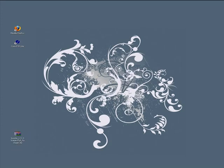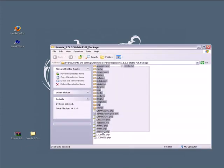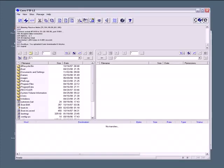It comes in a zipped package. When you open the package, you get a folder that has all of the system files on it. It totals about 10 megabytes altogether uncompressed, so it does take a substantial portion of time to upload it to the server. To upload it, I used Core FTP.